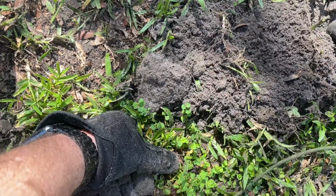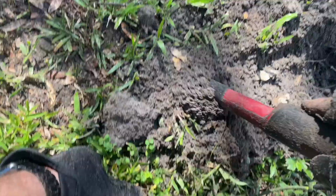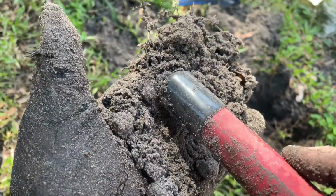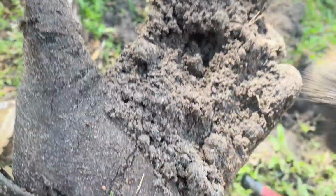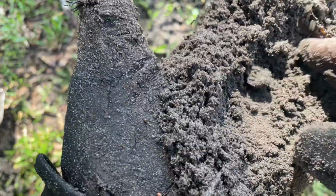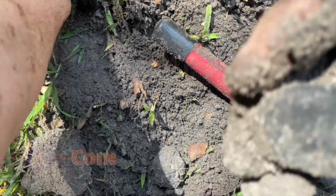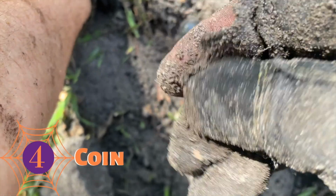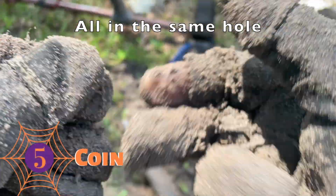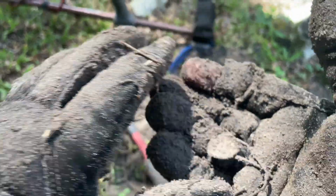Come on. There's another one. Yep. See if we can get it in the hand. Something in the hand. See if I can feel it. Something right in here. So hard to feel, folks. Is it? It's another penny. Four pennies in the same hole. There it is, another penny, right with that paper clip. All right, I'll take it.